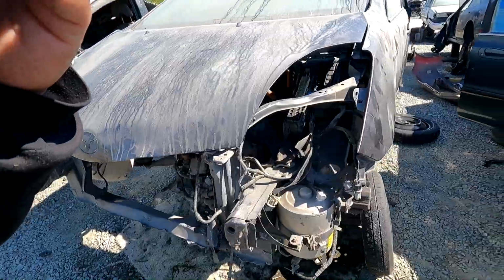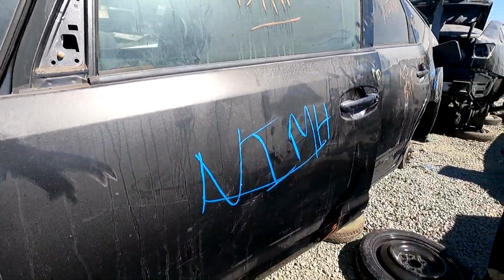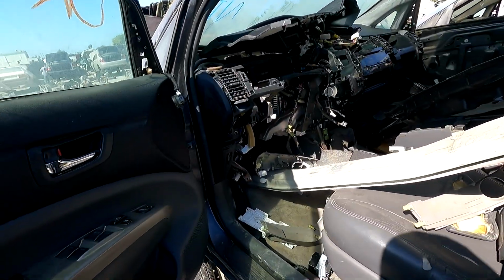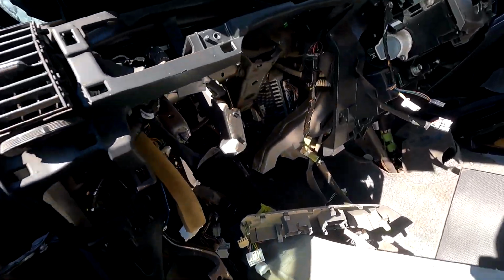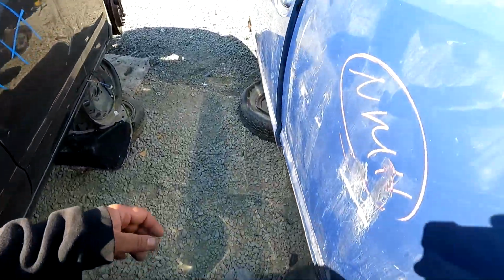Some hybrids. More hybrids. I don't know if these are first gens or whatever. A lot of the article says to get the first gen electric power steering rack, and sure enough, it's already gone. I've actually never been inside a hybrid before to see the whole shebang with the EPS. Maybe we'll find one that is still in the car so we can look at how it's all set up. Here's another one.